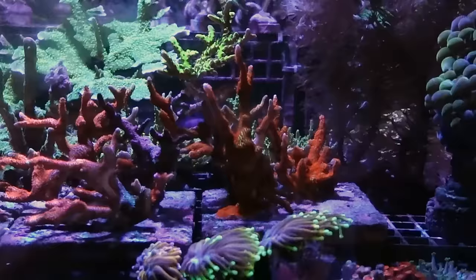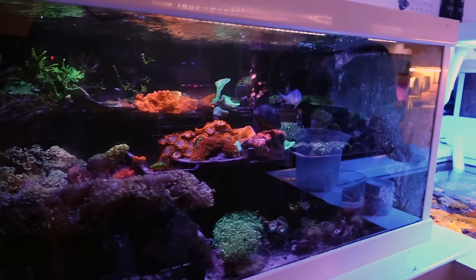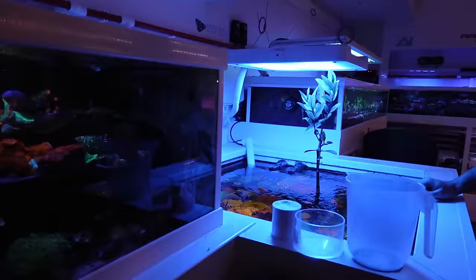How much of the coral in the front there would you say, on the retail end, that you're growing? And how much is being brought in? About 30%. Grown? Yeah. So you can see he's getting ready again.